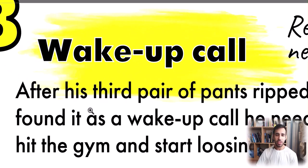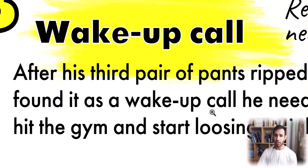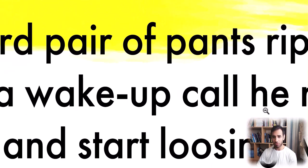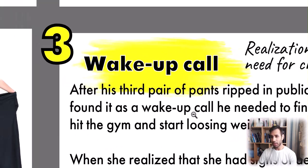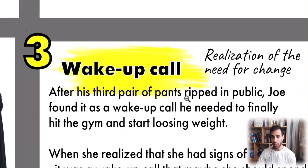After his third pair of pants ripped in public, Joe found it as a wake-up call. He needed to finally hit the gym and start losing weight. So this guy, Joe, he is obese. He is so obese that his clothes are being tightened. They are closely fit. And so fit that his pants ripped in public.